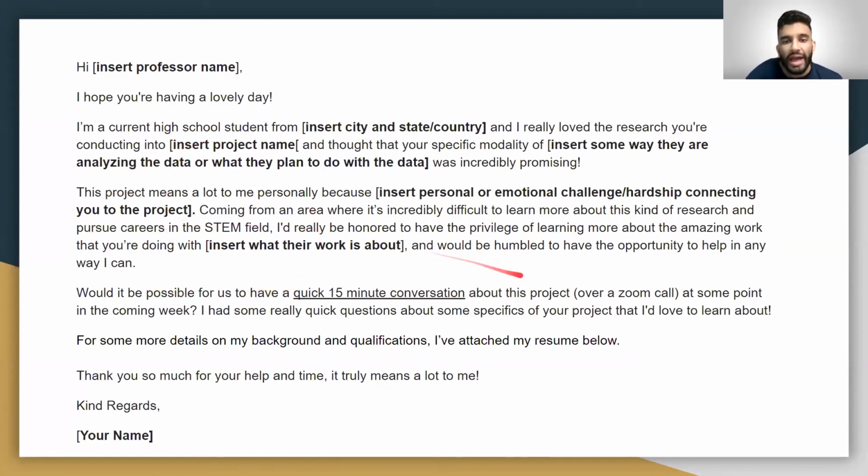So include that and say that, well, a lot of you come from areas where it's difficult to learn about this kind of research, where university research opportunities are limited, mention that. It's hard to pursue careers in STEM fields when I'm coming from a place that doesn't have as much university support. And I would love to learn more about what you're working with, like cardiomyocytes or stem cells, and be humbled to have the opportunity to help in any way I can.